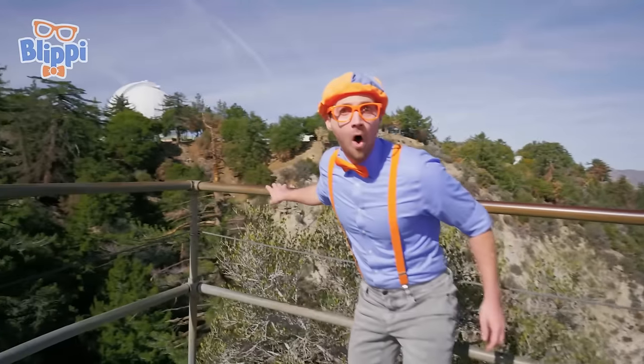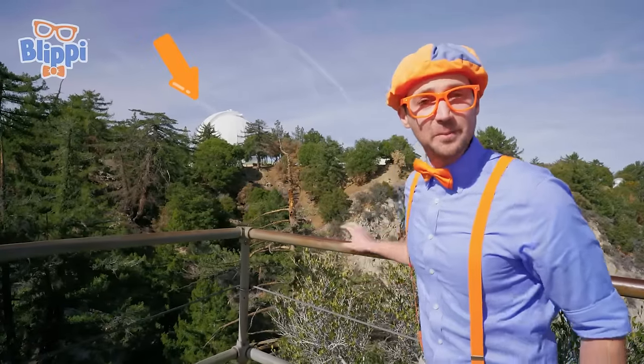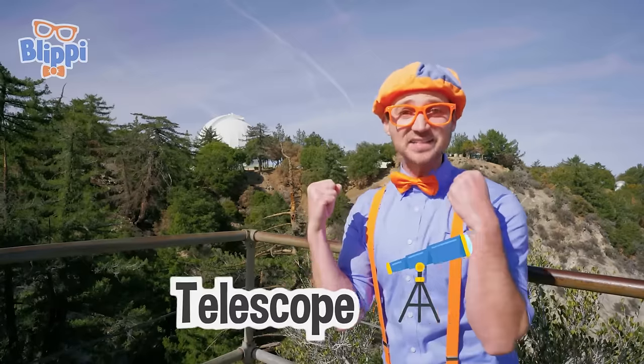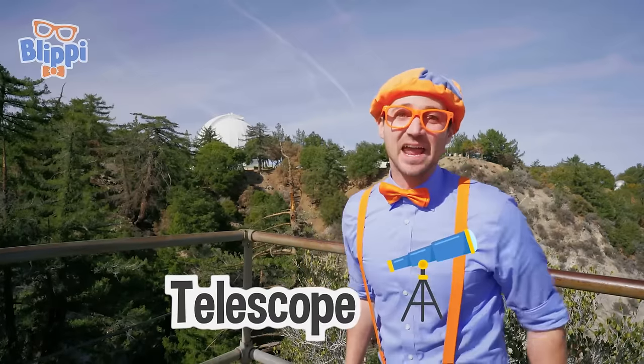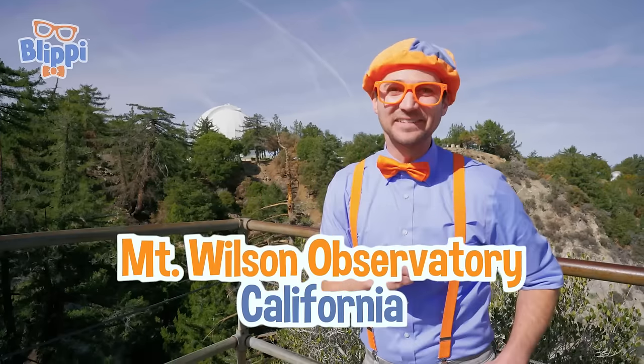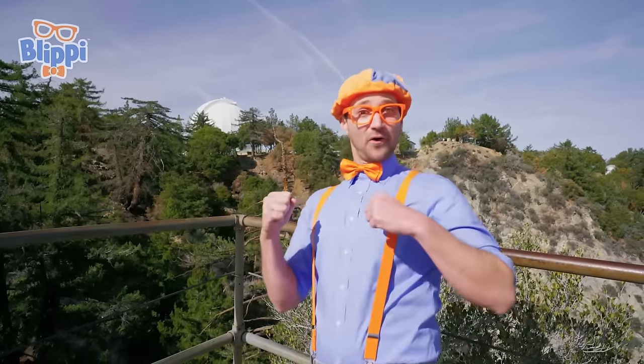Oh, look, do you see that? That looks like a big dome. Yeah, that must be where a telescope is. Today we're at Mount Wilson Observatory on Mount Wilson in California. And this is gonna be so much fun. Let's go explore.